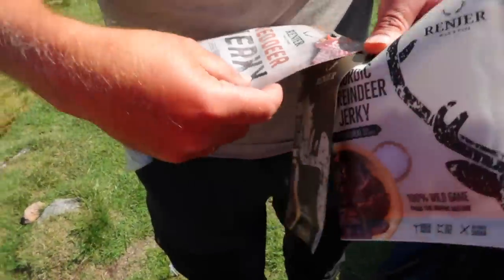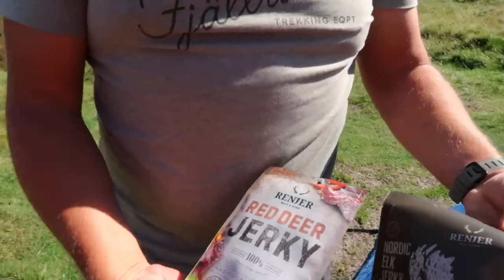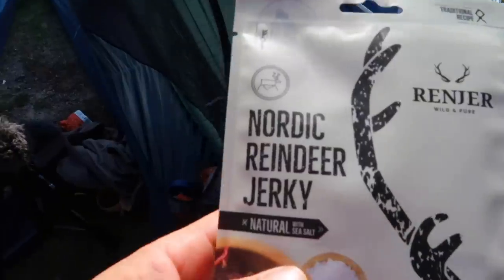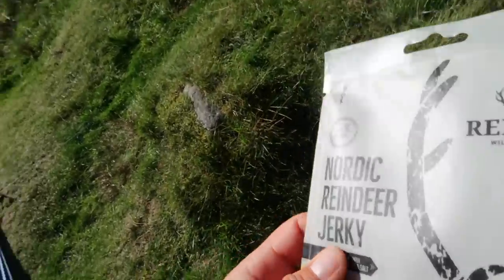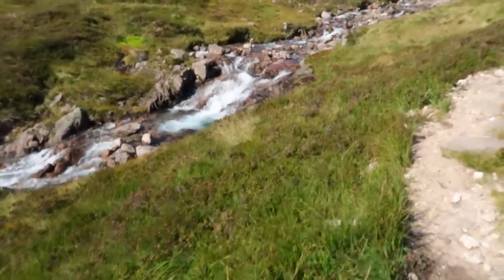Nordic elk jerky. I feel like elk's gonna do me the most good. Is it? I'd go the reindeer myself. Would you? Where's reindeer? I didn't see that. Oh my god, I was just speaking about reindeers earlier actually. Cheers, mate. My mate's just giving me some reindeer jerky, so stick that in your Christmas pipe and smoke it. That looks funny, that like.